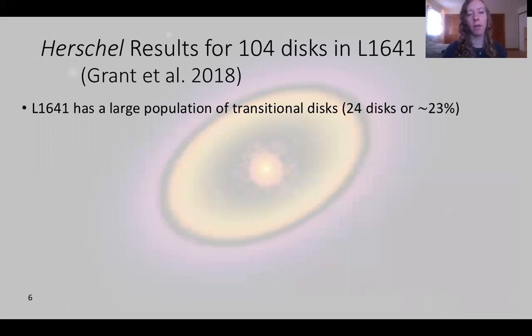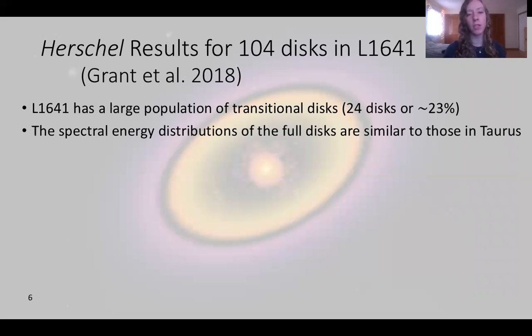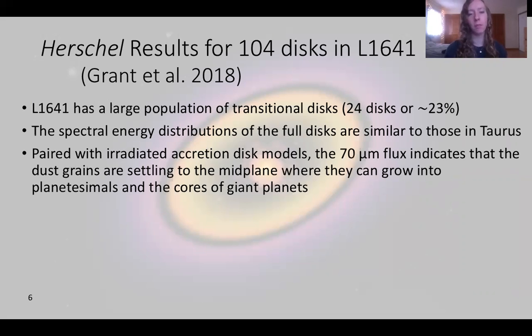So in 2018, my co-authors and I published these results looking at these Herschel observations for 104 disks in L1641. We found that this region has a large population of transitional disks, around 23%. We found that the spectral energy distributions of the full disks in this region are very similar to those in Taurus, so we think that these two regions are at a similar stage of evolution. And lastly, we used irradiated accretion disk models to reproduce the 70 micron emission for these disks. We found that the observations are consistent with models that have dust settling in the outer disk.